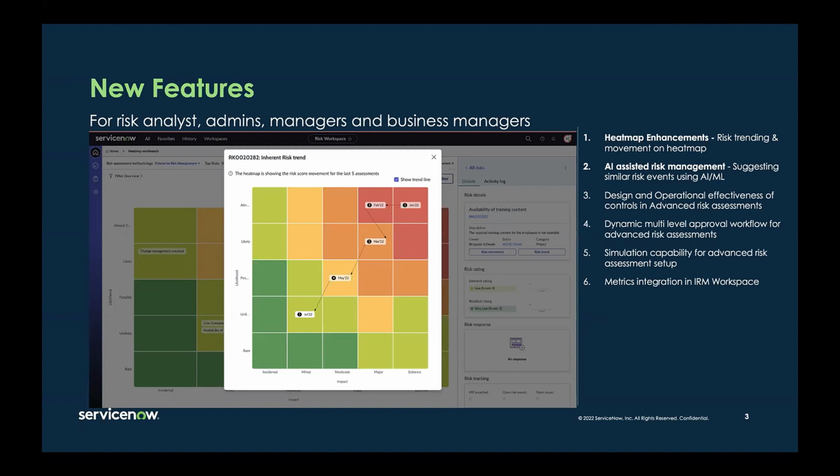And this is again something which will take our risk assessment engine, the advanced risk assessment engine, in terms of configurability to the next level, is really dynamic and multi-level approval workflow. So this is again something that came across as a strong feedback saying, why is risk assessment approvals not as configurable as some of the other approvals in the platform? So we know ServiceNow for the configurability. We want to make sure we have the same configurations available in our advanced risk assessment as well.